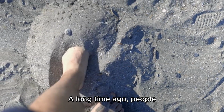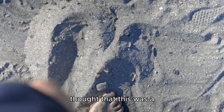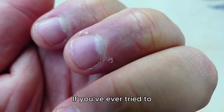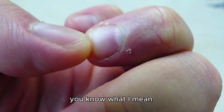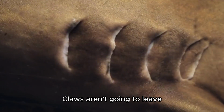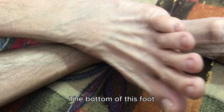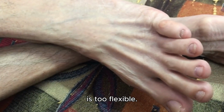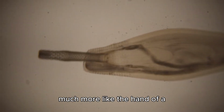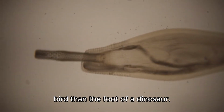A long time ago, people thought that this was a footprint, but footprints don't usually have claws. See, claws aren't very good for walking on things. If you've ever tried to walk on your fingernails, you know what I mean. They're great for grasping things, though. Claws aren't going to leave an imprint like this. The bottom of this foot is too flexible. If you take a look at this print, you can see that it's much more like the hand of a bird than the foot of a dinosaur.